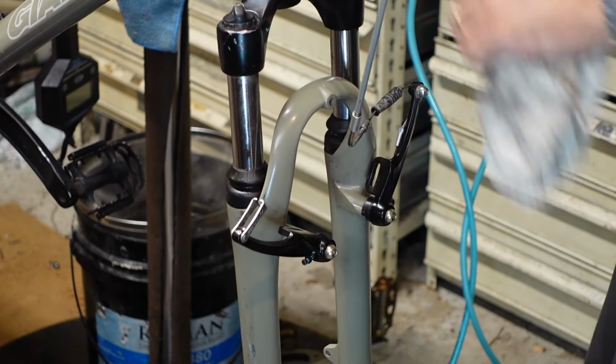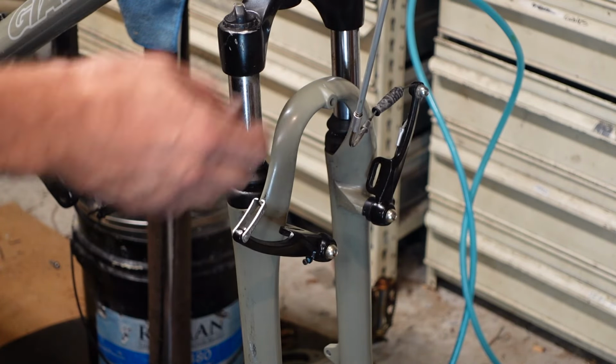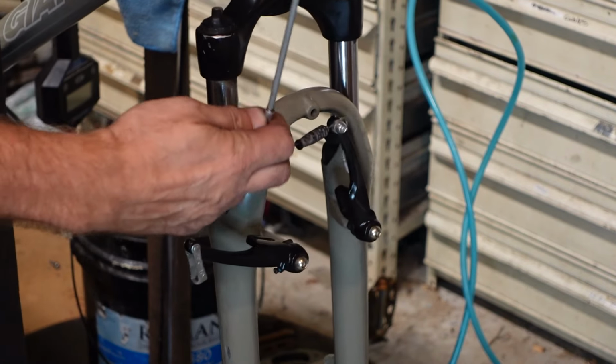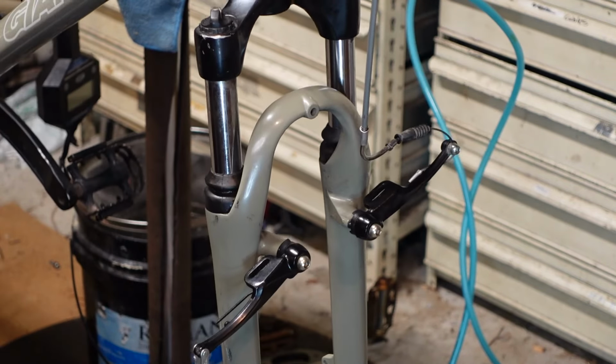Okay. Then again, if things get too far out of hand, you have a messy shop, and nobody wants to deal with that. Everything's moving freely.